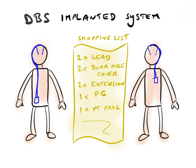So the shopping list, if we have to do an implant: you need for a bilateral implant 2 leads. You need 2 burr hole covers, which are used to fix the lead in the position where it needs to be, because obviously if it would move after surgery, then it can be, first of all, dangerous, but second, the effect would change all the time. You have then on the shopping list the extension cables, the 1 pulse generator for 2 sides, and the patient programmer.